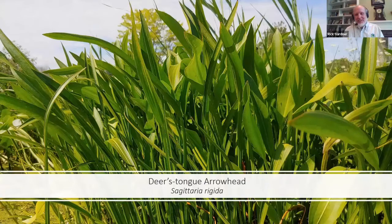Now, one of the rarities of this plant community type is deer's tongue arrowhead. We have a number of species of arrowhead in Ohio. According to the Sandusky Flora by Link, Mosley and Peters, Western Basin Flora, back in the early 20th century this plant was not very rare, and actually was as common as the common arrowhead, but it has disappeared over the years.